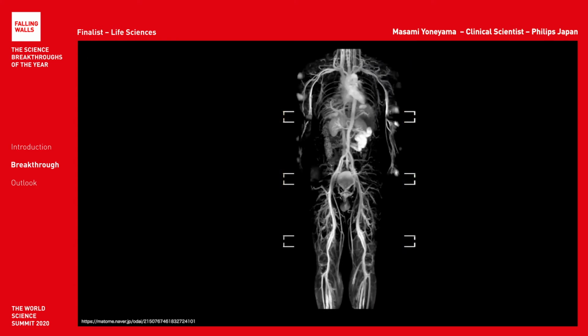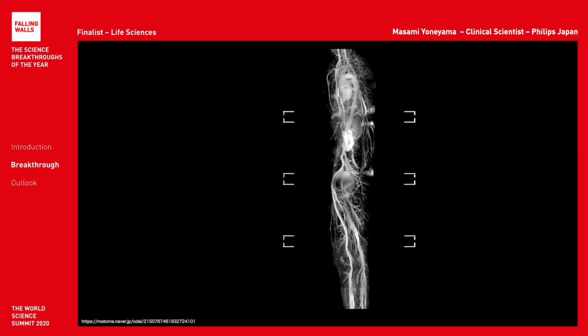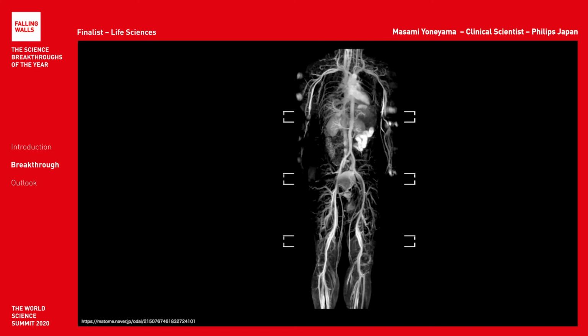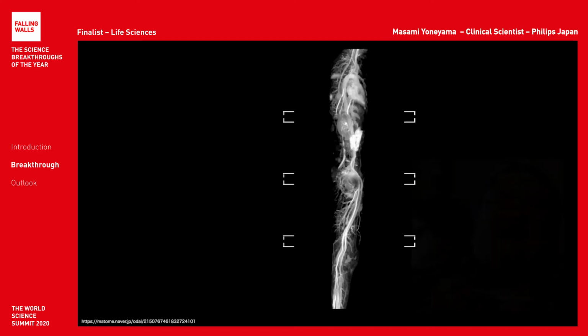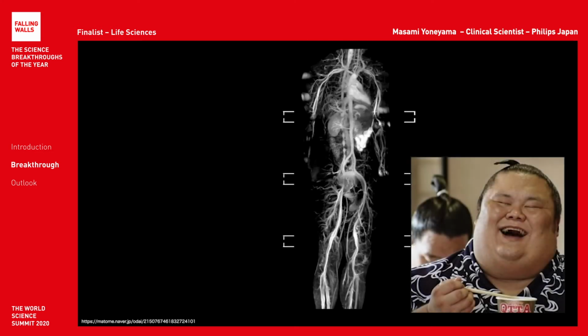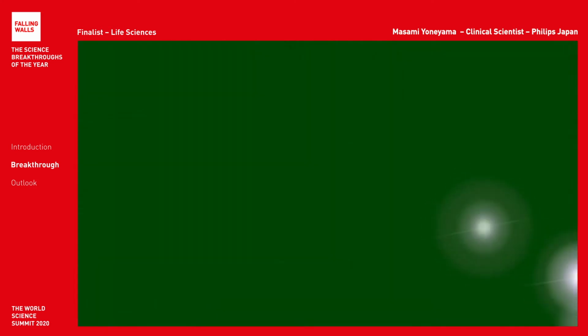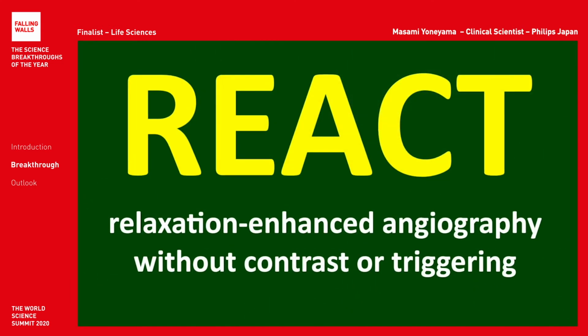What I address in my project is exactly the challenge to ensure high-quality, time-efficient vascular examination in children using MRI with no need for contrast injection. I call this solution, or this new technique, REACT.